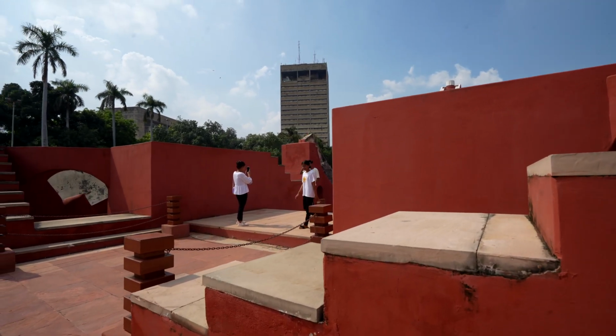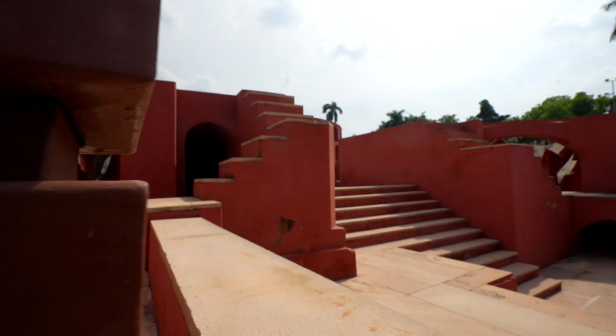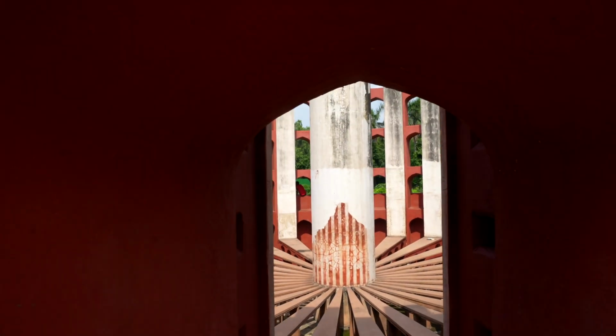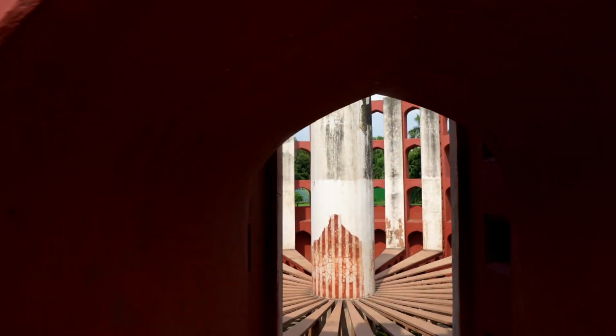But a lot of the astronomical tools that they've used are no longer there. What we have now are the bare bones structures that were used at the time for astronomy. A lot of locals come here as a garden, as a nice little retreat. And to be honest, in a lot of ways, it's kind of like a playground, not really used for astronomy anymore, but still, nonetheless, a really cool place to visit here in Delhi.